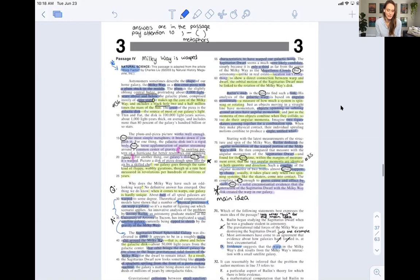So here we have passage 4, the Milky Way is warped. I don't find that incredibly interesting. So I'm really going to have to pay attention to any type of speed bump that helps me know this is where I need to pay attention.